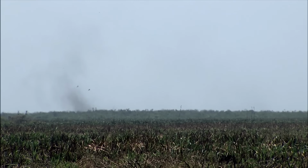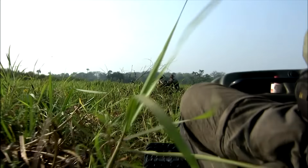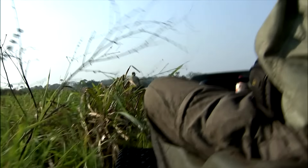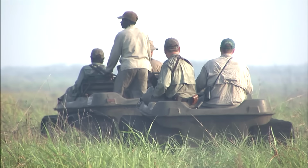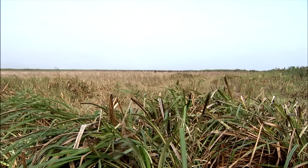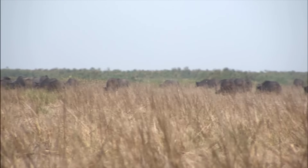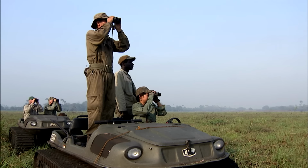The swamps of the Zambezi Delta, Mozambique, and handgun hunter Il Ling Nu and Ruger's Ken Jorgensen are after buffalo at last light. We take the Argos, we go to another location where we think we've seen some birds, and sure enough, there's a herd there. It's actually a much bigger herd than we expected it to be, and Craig thinks that we can get in close enough. It's got to be somewhere around 30 yards for me to take a shot with my revolver.